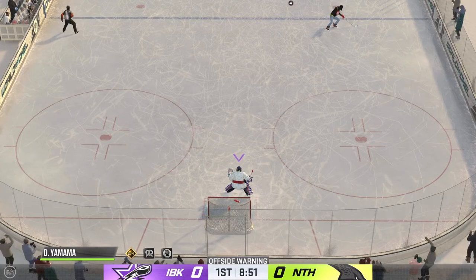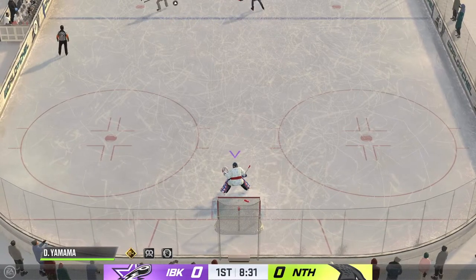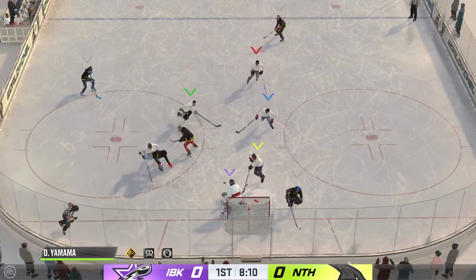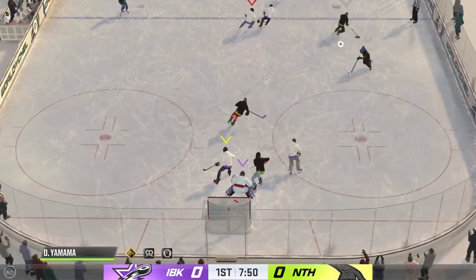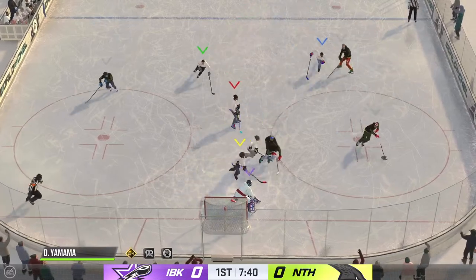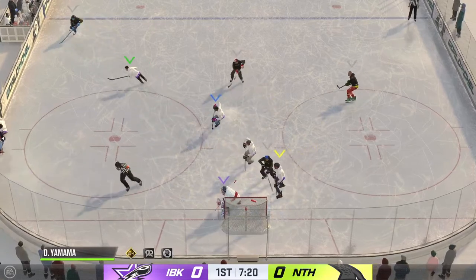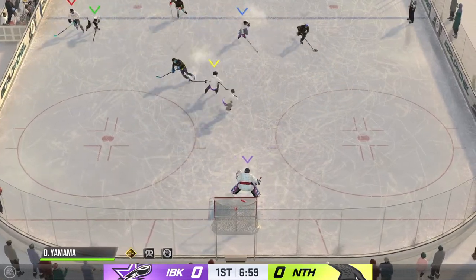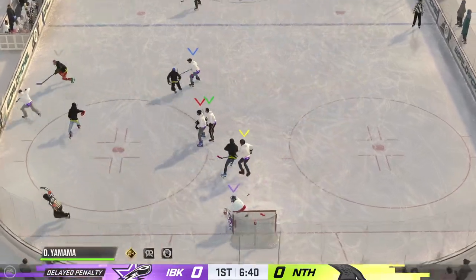The Nighthawks look to start the transition game. Quick feed to Gord. They've got numbers here. It's a 3-on-1. Stones them with the blocker. Takes the puck at the point. Sends it down low. Looking to make something happen in the offensive zone. To the middle. Oh, and they couldn't complete that.